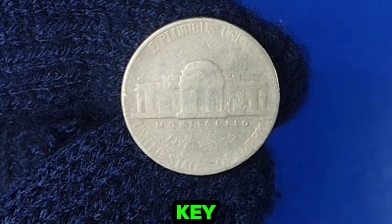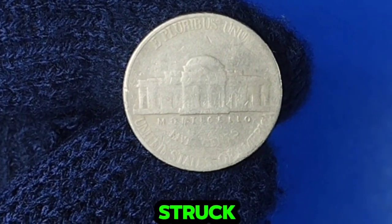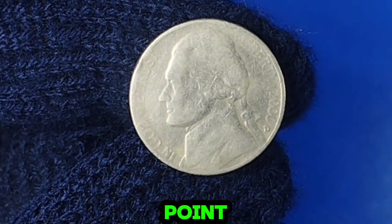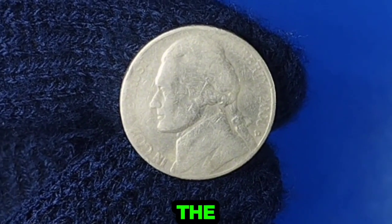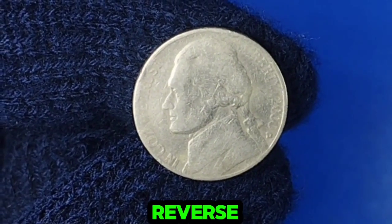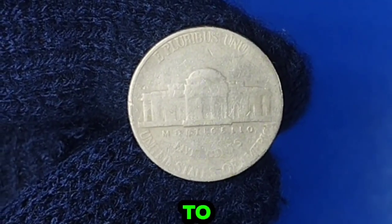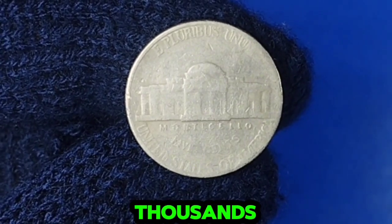Error coins are the key to unlocking the value of the 2000 Jefferson Nickel. These are coins that were struck with mistakes during the minting process, such as misprints, wrong metal content, or misplaced images. One of the most valuable errors on the 2000 Jefferson Nickel is known as the wide AM variety. This refers to a spacing mistake on the reverse, where the letters A and M in America are spaced farther apart than on regular coins. If you happen to find a 2000 nickel with this error, you might just have a coin worth tens of thousands of dollars.